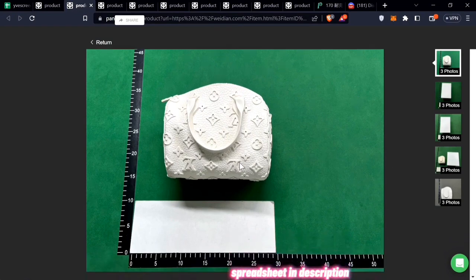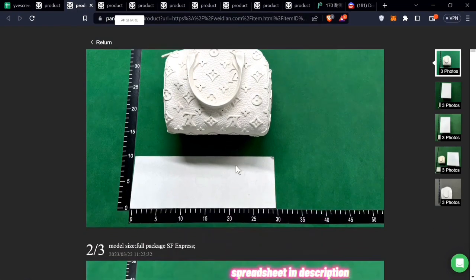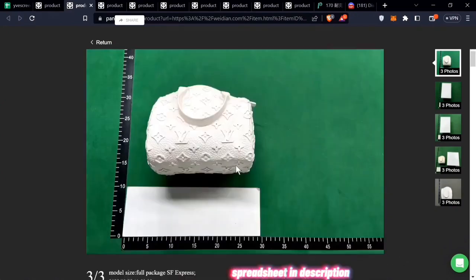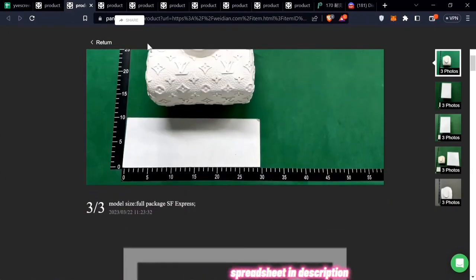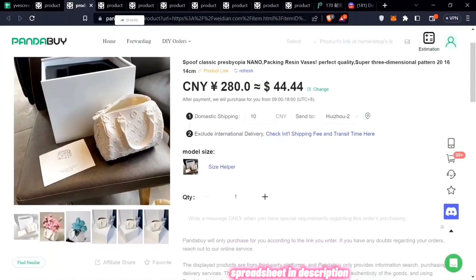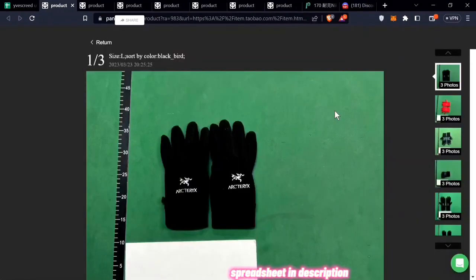The next item is an LV vase. This is like to keep your flowers. It looks like a bag, but it's a vase. You know, the vases that you keep your flowers in. Some people use them as fish tanks as well. This is $44.